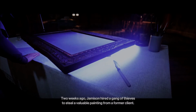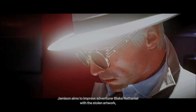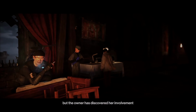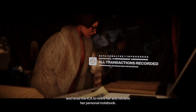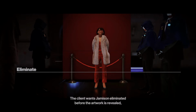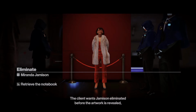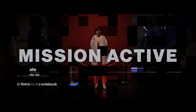former client. Jameson aims to impress adventurer Blake Nathaniel with the stolen artwork. But the owner has discovered her involvement and hired the ICA to retire her and retrieve her personal notebook. The client wants Jameson eliminated before the artwork is revealed, so time is of the essence. Good luck, 47.